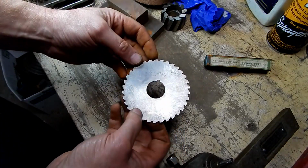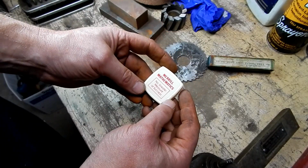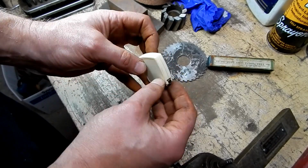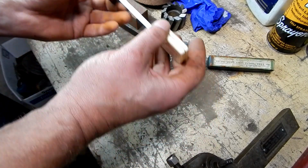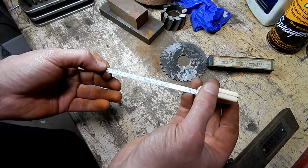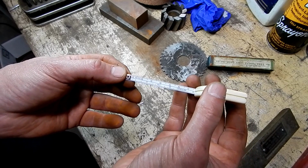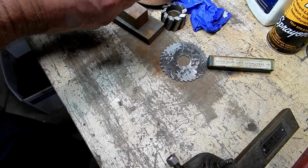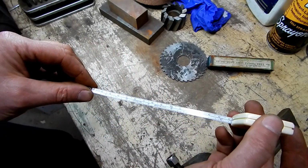Slitting saw, 0.087, dirty as heck. This is kind of neat. Merrill Mathematics, no greater measure of success. So this is just a little tape measure, the kind of giveaway ones you get for free when you shop somewhere. This is marked on here though. It's marked Barlow, made in USA. So that must be the maker of the actual tape measure. Barlow, made in USA, which I thought was interesting. And the other thing I thought was interesting was it's got metric on the top and inches on the bottom.